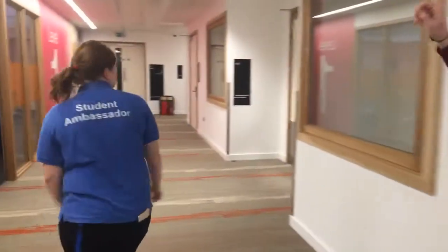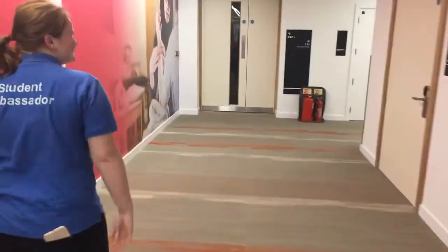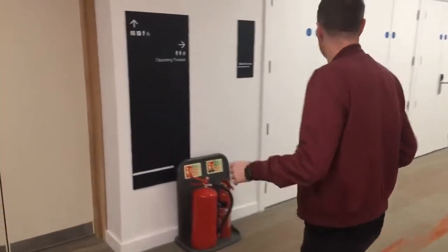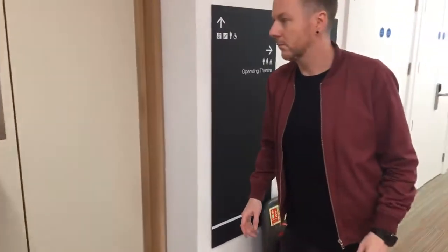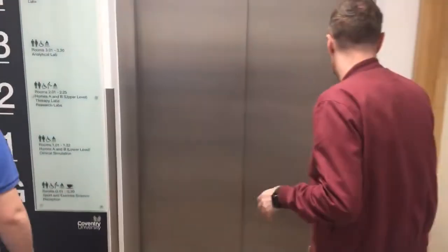Straight up to the fourth floor. We'll take the lift. We might lose you in the lift. Hopefully not. We could take the stairs if you want. Will we lose you in the lift? We probably may, but we'll be back if we do lose you. Okay. Stay with us. If we go, we apologise, but we should be back.